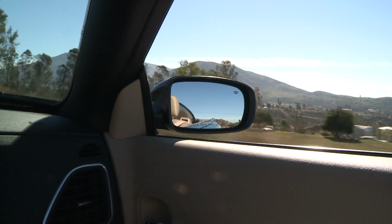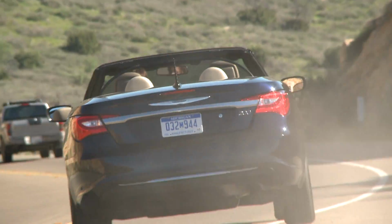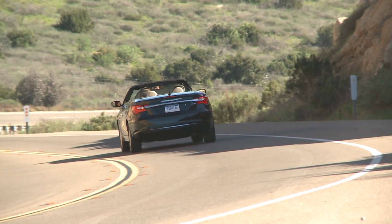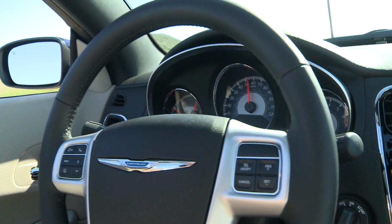The true test of a convertible comes when you're on the road and the top is down. Without its top to help it stay rigid, a convertible tends to shake. We added a tower-to-tower brace underneath the hood that probably nobody will ever notice by looking, but by driving the car, you can feel less shake in the steering wheel, less shake in the A-pillars, those kind of things.